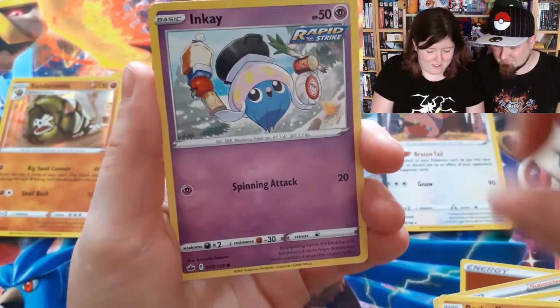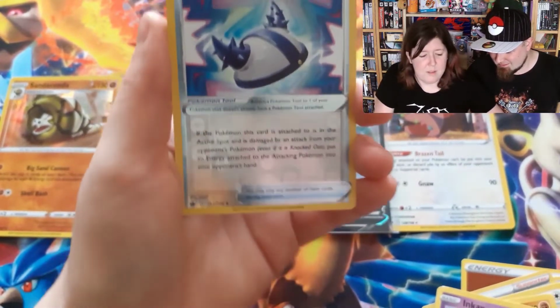Rocky Rock. The Rocky 3DNK. I'm right. Kind of nervous now. Oh my god! Oh my god, that's one of my chase cards as well!